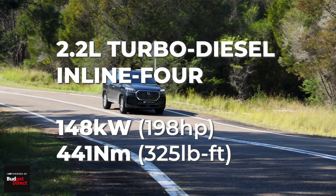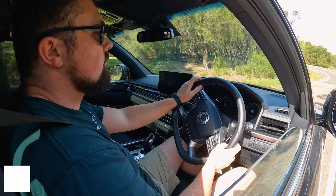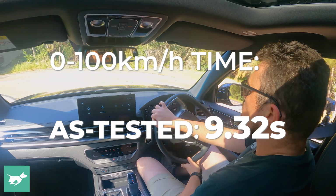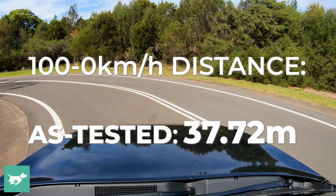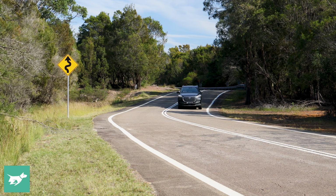Starting with the basics, we've got a 2.2 litre turbo diesel 4-cylinder in this one, 148 kilowatts of power, 441 Newton meters of torque. Look, it's certainly not lacking in terms of those figures, not best in class, but I think they're certainly pretty respectable. They do have a tendency to come on pretty strong. It's similar to Isuzu's 3 litre engine in that regard, just really kind of sudden with the power delivery at times. Though I do think you get used to it a bit more as you drive it.